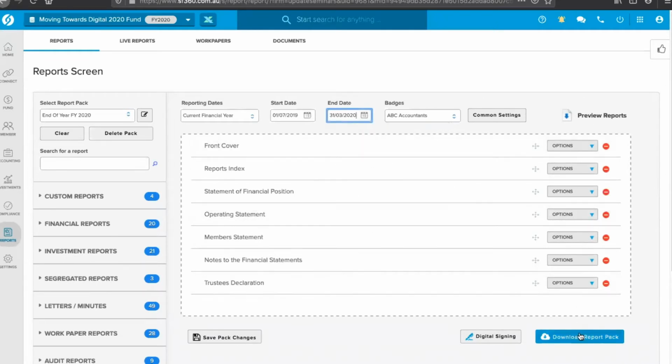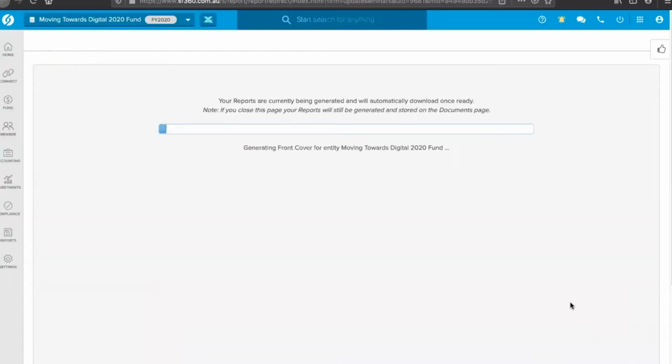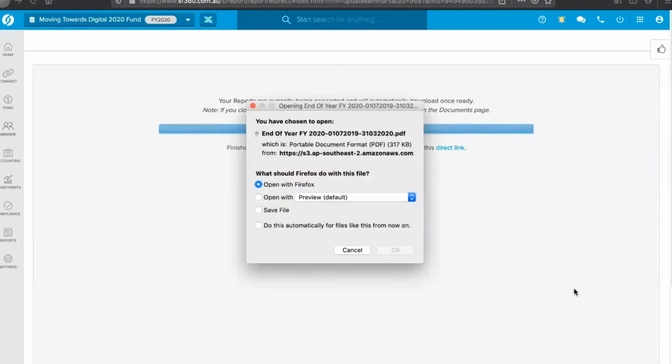And now when I run that report pack, it's effectively going to look at that badge setting, because here's my badge here, ABC Accounting. And it's basically going to show those comparatives now as a direct comparative. So it's going to show 31st of March for the current financial year and 31st of March for the comparative period. So you've now got that extra control.